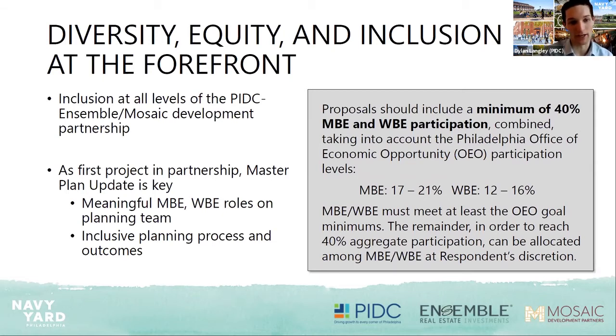This should be an inclusive planning process for all, and we want meaningful MBE and WBE participation. We're not just looking to hit metrics. We want to ensure that there is meaningful participation. And this is really the first step in kicking this off, so it's tremendously important that we hit these metrics. And Kelsey?